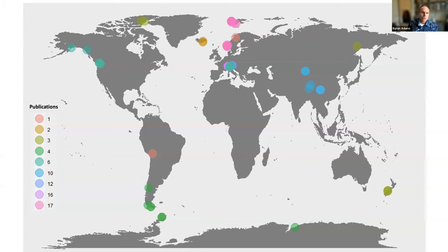And so in order to do that, we gathered research papers that were published from all around the world, obviously focusing on the cryosphere. So you can see sites in North America and the Canadian High Arctic and in Greenland and Iceland. Most of these studies are taking place here in Northern Europe, some in the Himalayas, some in New Zealand, and then throughout South America. And then we have 12 publications from Antarctica that we were also able to consider.